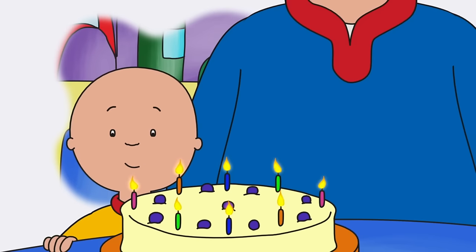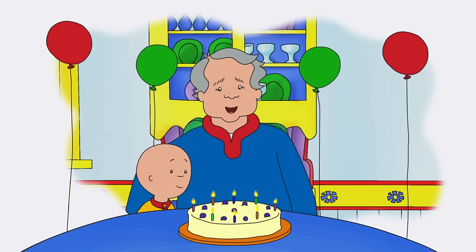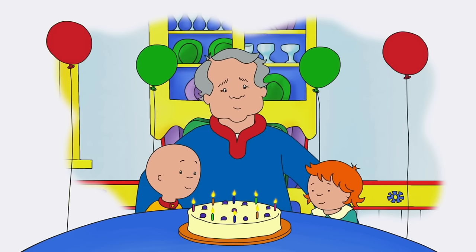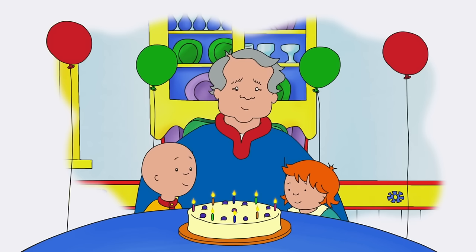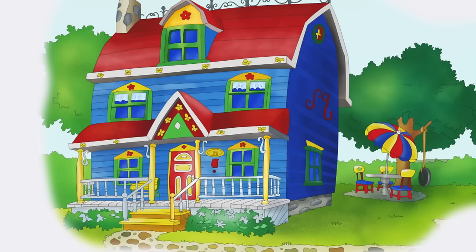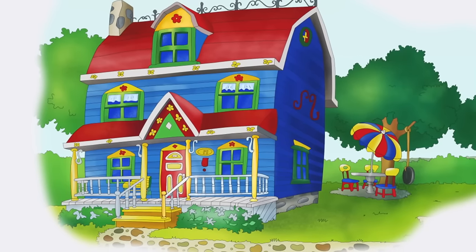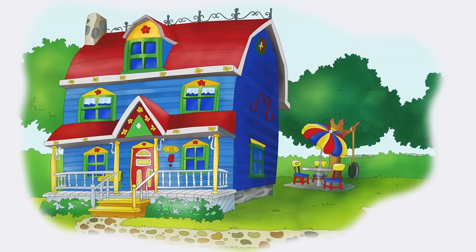It's lemon cake with blueberries on top. My favorite. Come here, Caillou. You too, Rosie. Help me blow out the candles. One, two, three. That day, Caillou learned that time spent with a loved one is the best gift of all.